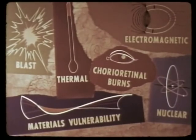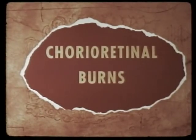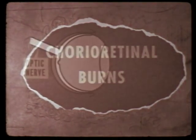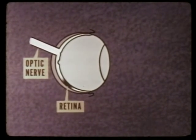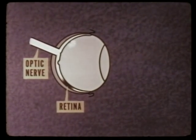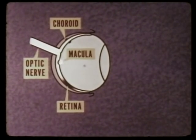As a part of the thermal studies, a biomedical project examined the hazard of chorioretinal burns utilizing rabbits for the tests. Damage by thermal energy to the retina or to the choroid will leave permanent scars or lesions which will not result in impairment of vision, nor is pain associated with such burns. However, if the burn occurs on the macula, loss of central vision and visual acuity will result.